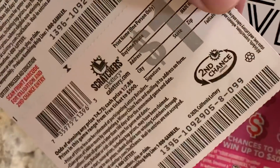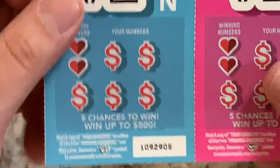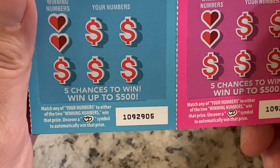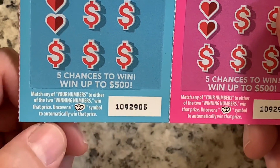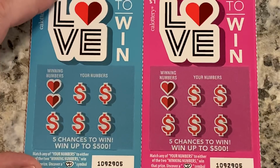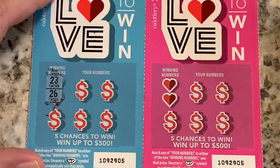Let's see here. Ticket 99 down to 70, so we'll start at ticket 70. Played these once before. Match either of your numbers to the two winning numbers to win that prize, or uncover a little double heart symbol to automatically win a prize. So we're looking to match and looking for the heart. That is it. So let's get on with it.